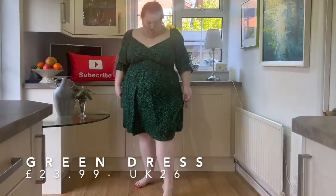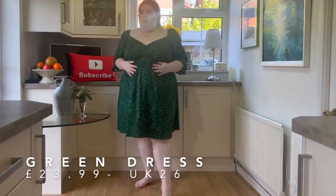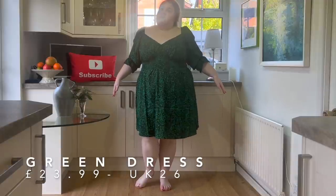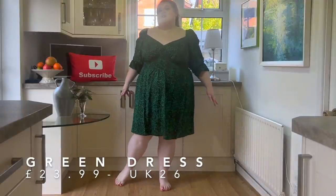Also, I think this print is fabulous. I feel like it's Elphaba in Wicked. She was green, wasn't she? And I feel like she would wear this dress.